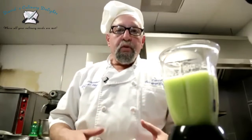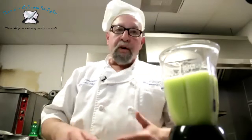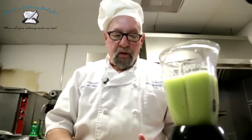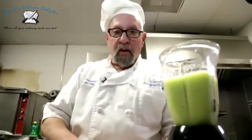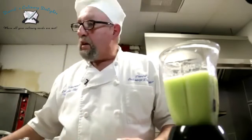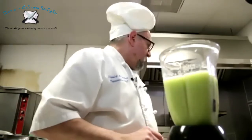You're gonna have soup, right? You should have some garnish. Depending on what the soup is, you should always have a little bit of garnish. So here we're gonna have a garnish of red onions and cucumbers.